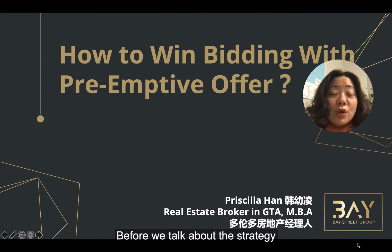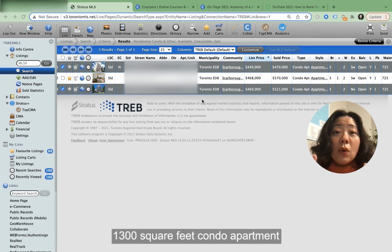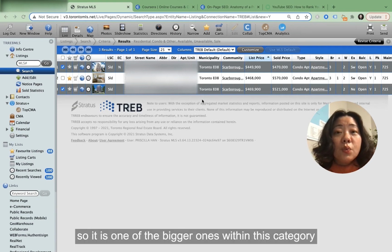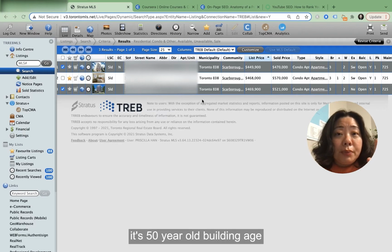Before we talk about the strategy, let's take a look at the real example. This is one of my recent listings. It's a quite unique property. A 1,300 square feet condo apartment, 3 bedroom, 2 washroom. So it is one of the bigger ones within this category. But at the same time, it's with a long history. It's a 50-year-old building age.